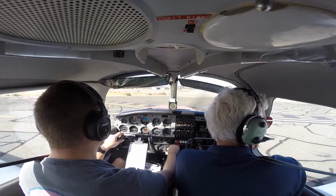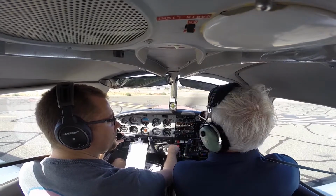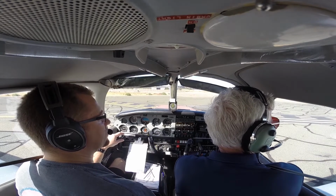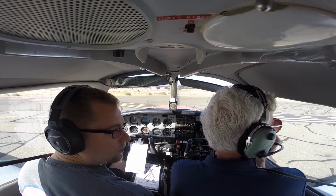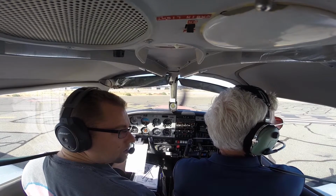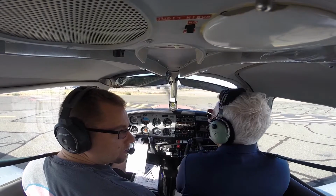Concord Tower, Cherokee 2863 Mike at 19 right, for a right downwind departure. Tower: Hold short of runway 19 right, landing traffic, say departure request. Right downwind, please, and we'll hold short of 19 right. Cherokee 63 Mike, read back hold short instructions. Hold short of runway 19 right with your call sign, please. I didn't see this guy. I was looking back. We'll be holding short of 19 right, 2863 Mike.